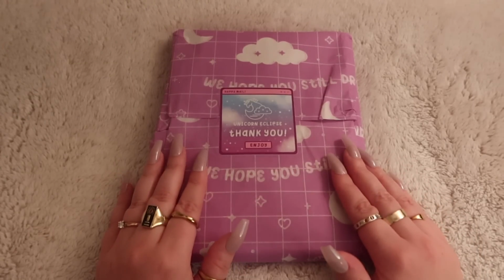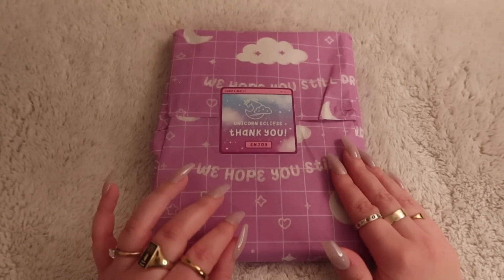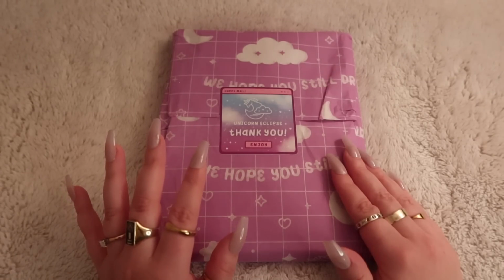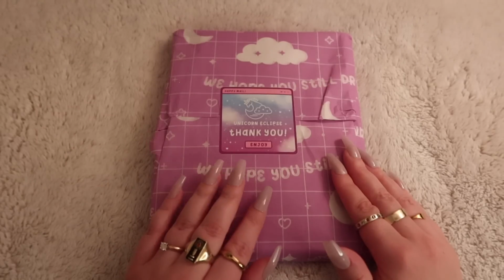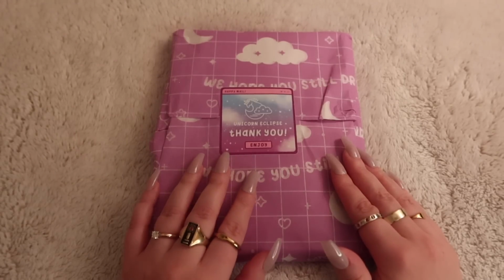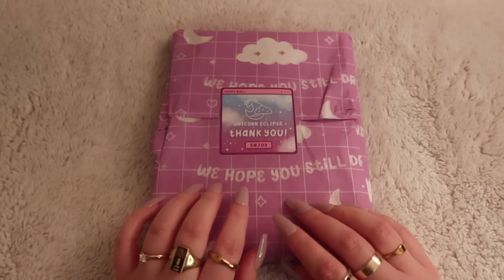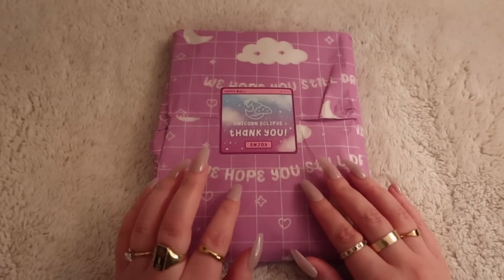I love cute stationery so much, and it is very difficult to find in stores, so I was so happy to discover this business on TikTok and fulfill my wildest dreamy stationery dreams. And I just feel very late to the bandwagon of cute stationery, so I have all of this to make up for that.